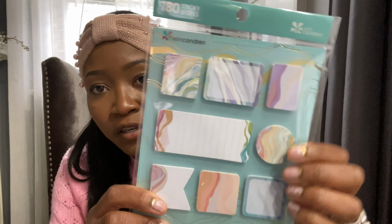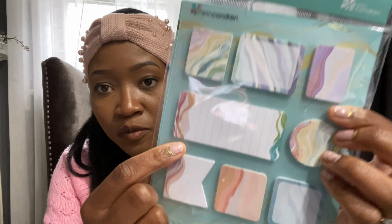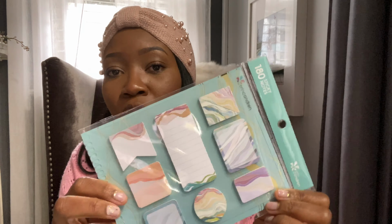Here are just some little sticky notes, and they also have the pattern from the collection. So you can see the layers here on the top and on the bottom. And these are more like the colorful ones. So these are really cute. You can stick them anywhere in your planner to jot down little notes or use them as page flags.